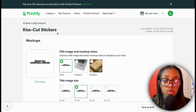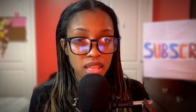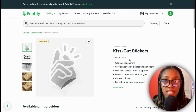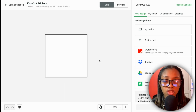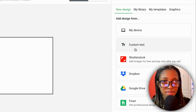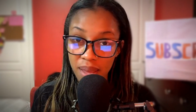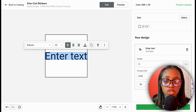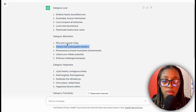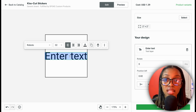But before I move forward, I want to show you an extra little trick. You can also create those designs on Printify's platform itself. Don't believe me? Let me show you what I mean. If we come back to the sticker products and then we click where it says start designing, when we come onto this page, you notice there's something which says custom texts. Did you see that before? Maybe, maybe not. But what you would want to do is click onto this, and now that it's open, you can go back onto ChatGPT and copy your text again and paste it into this location right here.